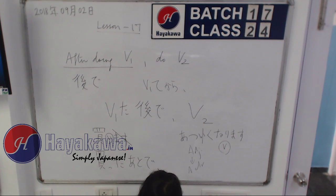Okay? Teburu ni. Teburu is table. Teburu ni osara. Sara is plate. Osara to koppu. Koppu is a cup. Osara to koppu o narabete kudasai. Naraberu is to arrange. Narabete kudasai. Arrange plates and cups on the table.